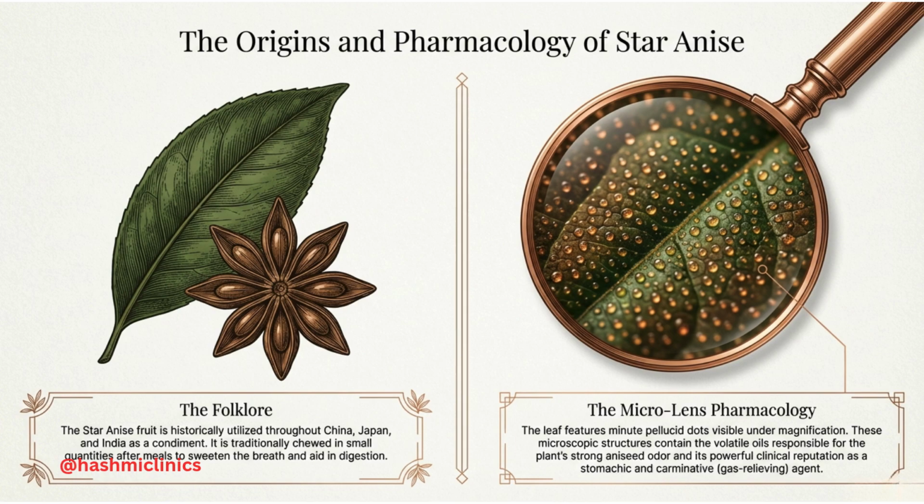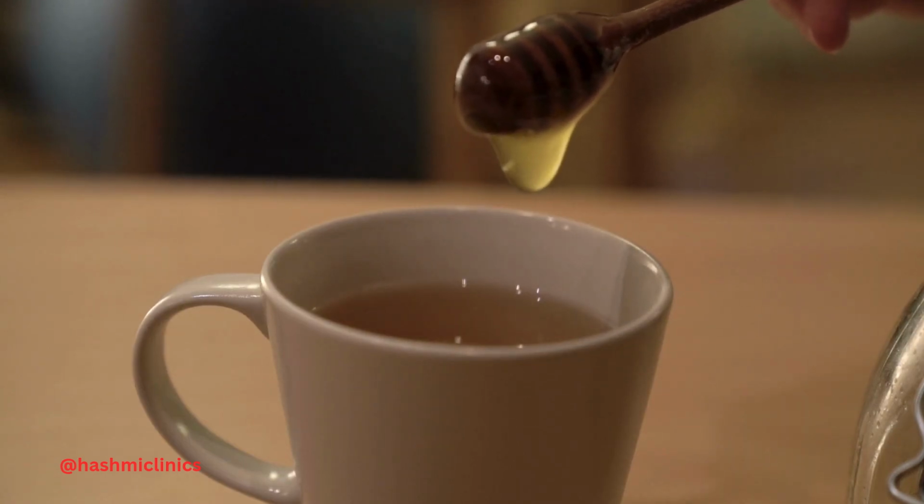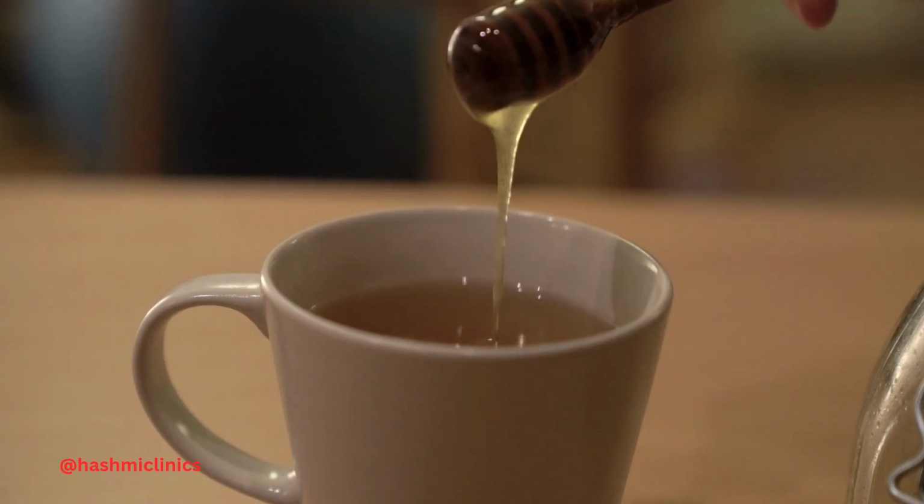So you have these early botanists and practitioners painstakingly examining the smooth surface of these leaves under glass just to find the exact anatomical origin of the plant's power. You bruise the leaf, you pop the invisible balloons, and suddenly you have this potent essential oil interacting directly with the air. And that volatile oil is doing much more than just providing a pleasant perfume. When a person chews the fruit, those compounds are released into the saliva, and they interact directly with the tissues of the mouth and the digestive tract. It's an active botanical compound that is fundamentally altering the local environment of the body. So if releasing those microscopic essential oils soothes the mouth and sweetens the breath, the obvious question is, what happens when those same compounds travel further down the pipe?